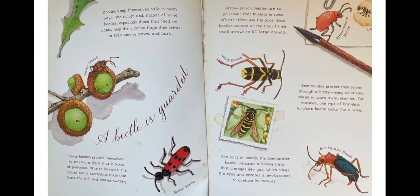A beetle is guarded. Beetles keep themselves safe in many ways. The colors and shapes of some beetles, especially those that feed on plants, help them camouflage themselves or hide among the leaves and bark. Some beetles protect themselves by emitting a liquid that is toxic or poisonous. True to its name, the blister beetle secretes a toxin that burns the skin and causes swelling. Arrow poison beetles are so poisonous that hunters in some African tribes use the juice of these beetles on the tips of their small arrows to kill large animals.